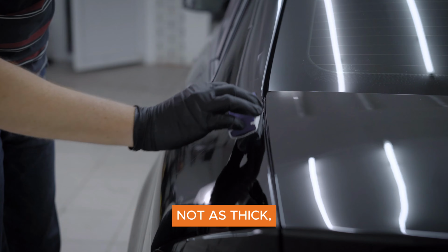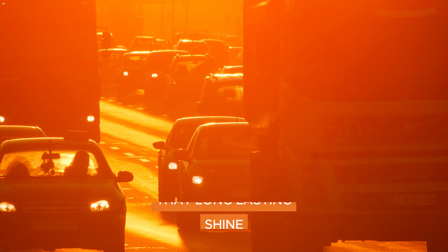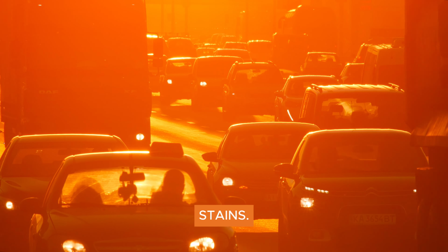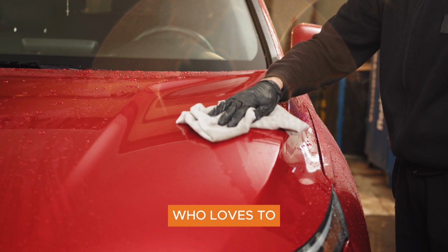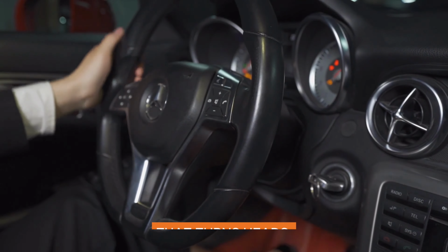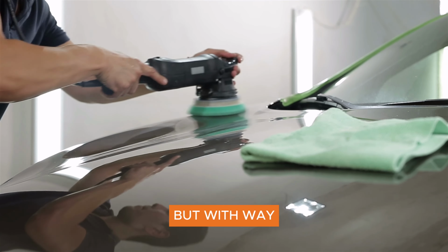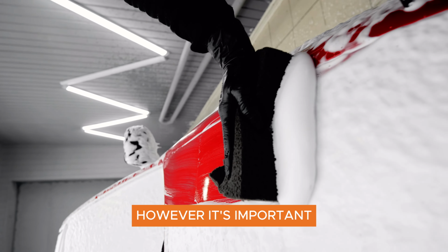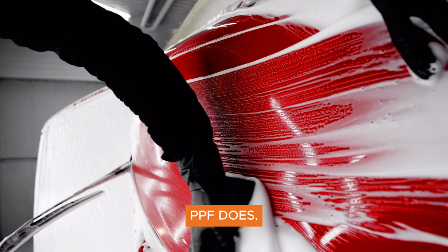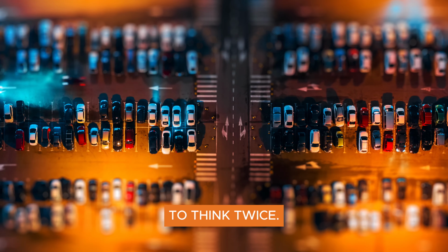Ceramic coating, while not as thick, has its own set of superpowers. It's all about that long-lasting shine and protection against UV rays, oxidation, and chemical stains. If you're a car enthusiast who loves to keep your ride looking showroom-ready, ceramic coating will give you that glossy finish that turns heads. It's like giving your car a permanent wax job, but with way more durability. However, it's important to note that ceramic coating doesn't protect against physical damage like PPF does. So, if you're in a high-risk environment, you might want to think twice.